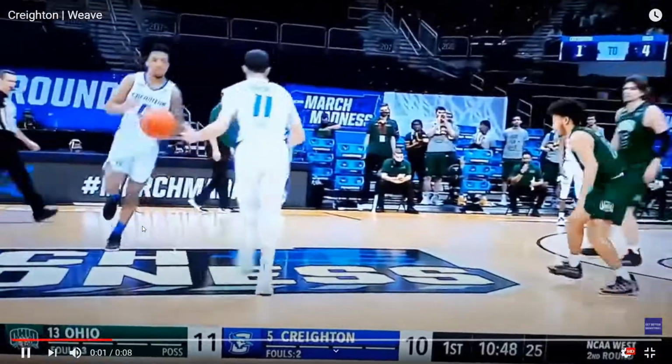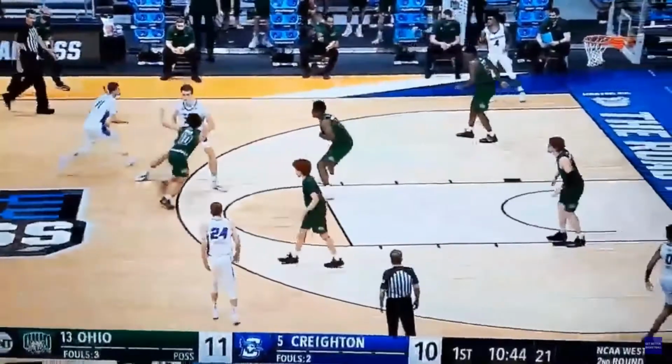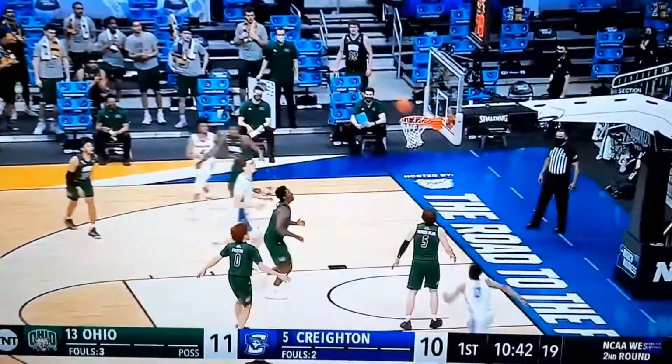This is why I anticipate Gonzaga will hard hedge, and Creighton's going to have to adjust accordingly, taking advantage of ball movement and scramble situations.